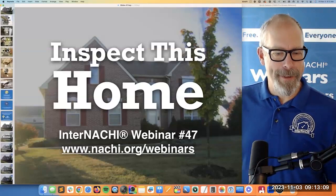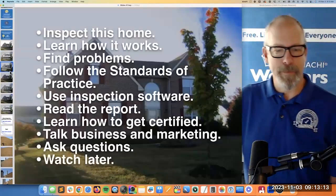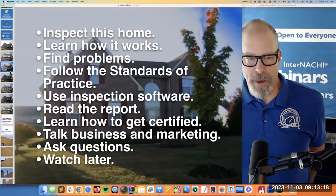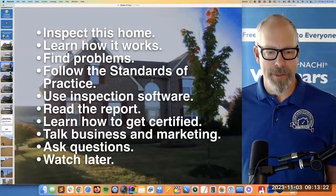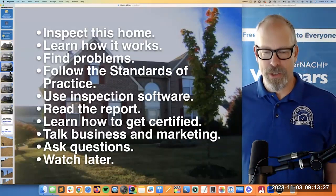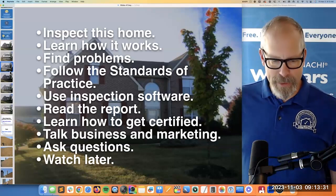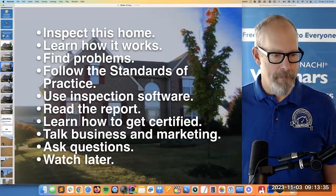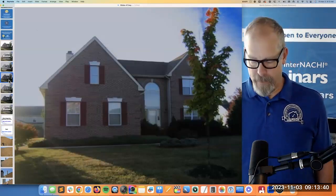Are we good? Let's inspect this house. This house was so much fun to inspect. So we can go over these topics. Thanks, y'all. Let's inspect the home. Let's learn how it works. Let's find problems. Let's follow the standards of practice. Let's use inspection software. Let's read the inspection report. I'll show you the inspection report that I wrote. Let's learn how to get certified. We can talk about business and marketing. You can ask questions and it's video recorded so you can watch later, okay? We can talk about anything you want. Just put it in the Q&A or chat.